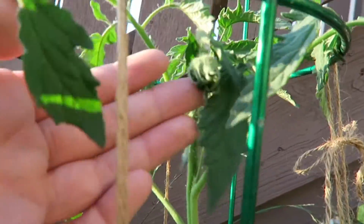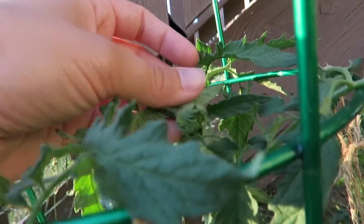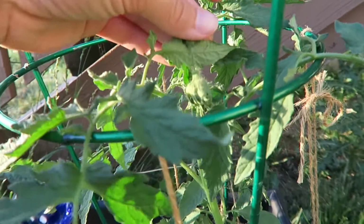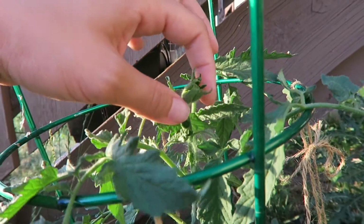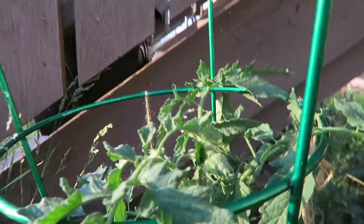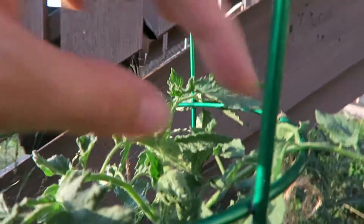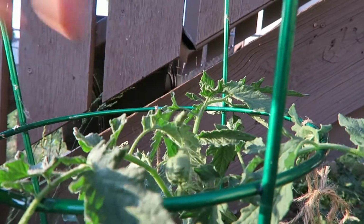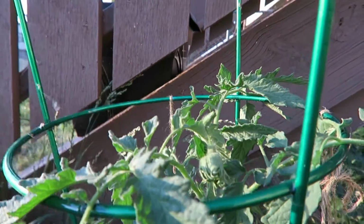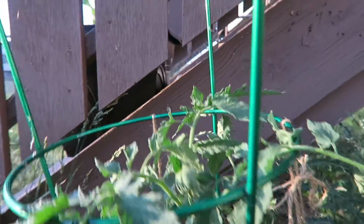But look, ooh, that one's got a cat face. That one looks humongous, unless that's just normal. I don't know, this is like my first year growing these tomatoes, so I don't know if that's just normal or if that's a fused blossom. It looks ginormous though, because these other ones next to it don't look as big. So I think I'm gonna see what happens with that, because I just want to see what it looks like. I've never had a cat-faced one, so I don't even know if that's what that will be, but we will see what happens later.